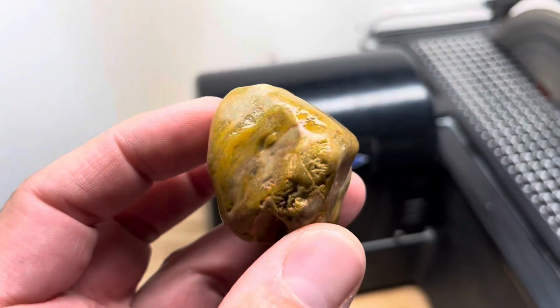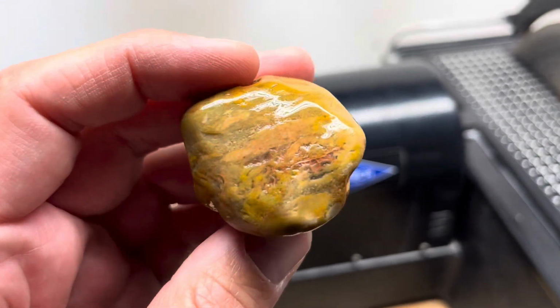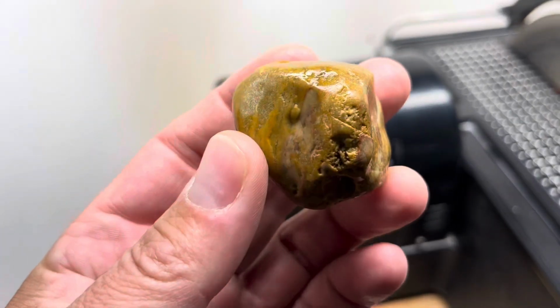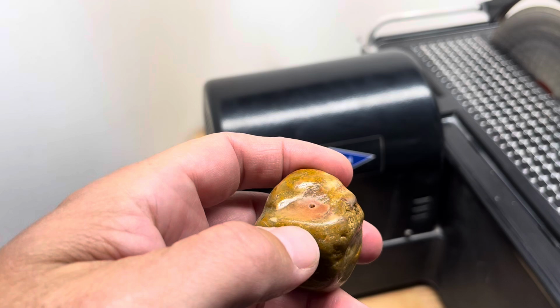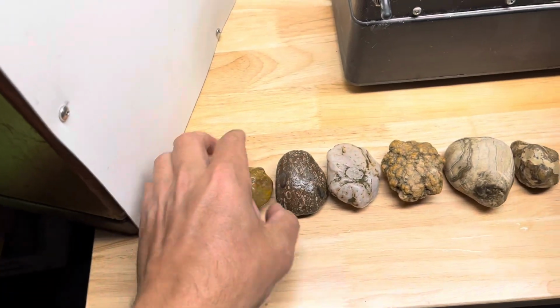So the first one is this little nodule. You can see it's got some kind of banding in it. It's got a couple little micro pockets, and it's got like a weird eye right there. I don't know which way I'm gonna go. I think I wanna go against the grain, so I'm gonna go right through the middle of that eye, cut it open.